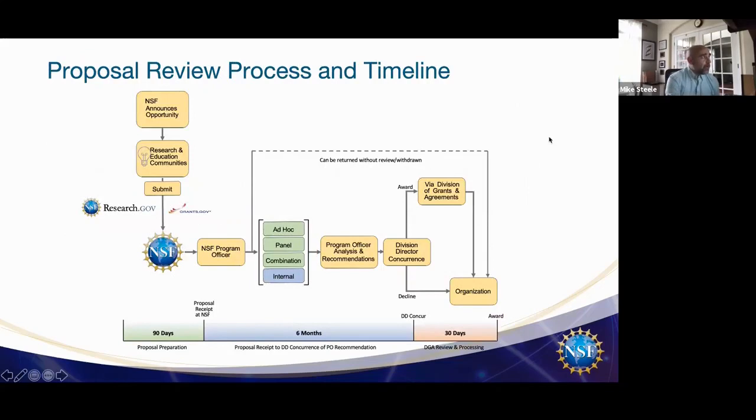I'll share a little bit here about the proposal review process and timeline. You're going to see this graphic come up again at the end. So just to note, the piece on the left with proposal preparation, when we announce an opportunity and send it out to the community, DRK-12 has been a long-standing program. It's one of our flagship programs, and our largest one in the Division of Research on Learning. So many of you already know about it, and in fact, that's evidenced by the fact that you're here. And then those proposals come in and get submitted. What happens then at that mark of proposal receipt at the bottom is there's about a 6 to 9 month process from when you submit that to when there's a decision on a proposal.